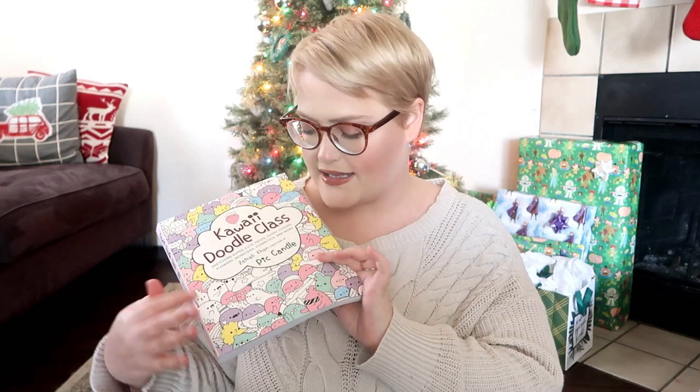But basically it's a kawaii doodle class. And it just teaches a bunch of kawaii style drawing. This is totally up her alley. She loves the kawaii style. She doesn't know what it is, but she's just attracted to the simple lines and the cuteness about it. And I think this is easy enough for her to try to grab onto.